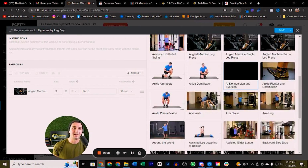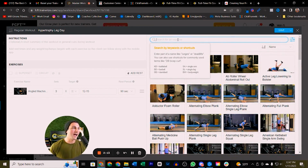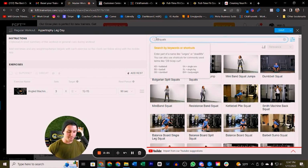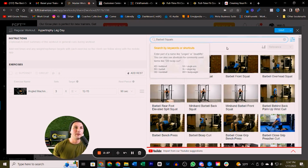So this is the Trainerize library. It's got all of these different exercises. You can come in here and let's say we want to add something to this leg day. We want to add squats. I can write squats in here, search. It's going to pull up all squatting movements. So let's say I want to make this even better and I want barbell squats. Bang. There you go. It auto updates.